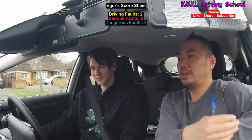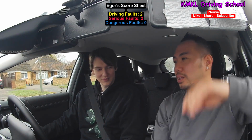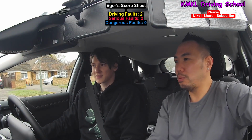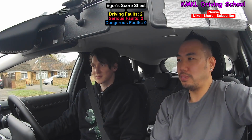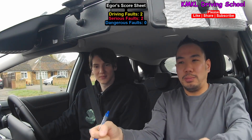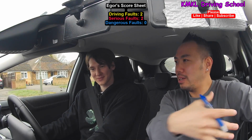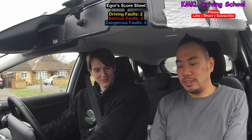But what you need to do first is to check your mirrors and perhaps even give a left signal to let people know you're changing direction, because we weren't the only ones on the road at that point. There were people behind you, so you should have let people know what you want to do. But the most important thing is to check your mirrors first to make sure it is safe to change direction. What I actually saw you do was a quick swerve, wasn't it? A little sneaky swerve into the other lane. There could quite easily have been someone there if you've not checked. Another car, a motorbike. That's why that one is a serious fault as well.